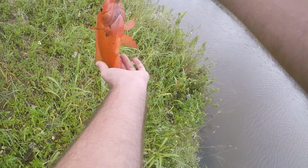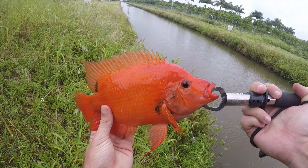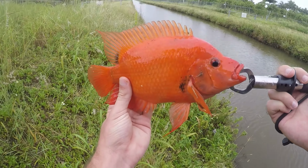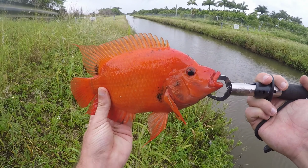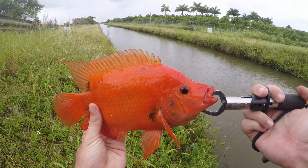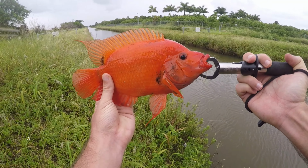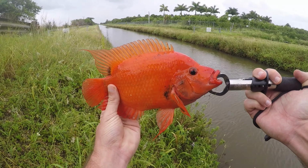All right, so take a look at this beauty. I don't know if this is a Midas, a red devil, or a hybrid between the two. They look very, very similar, so I'll try to figure that out later. But I didn't even know these fish were in here, so this is a very beautiful catch and a very interesting one. Not too bad at all.